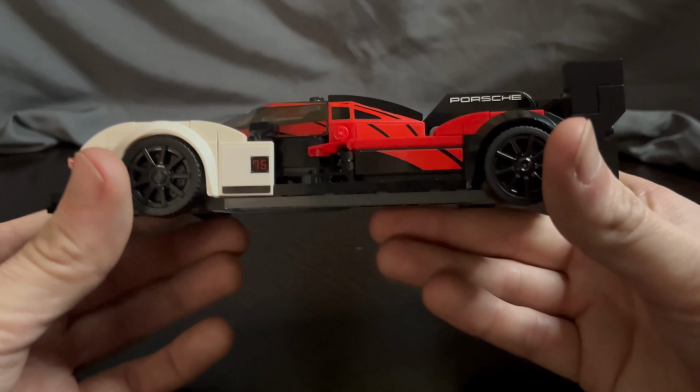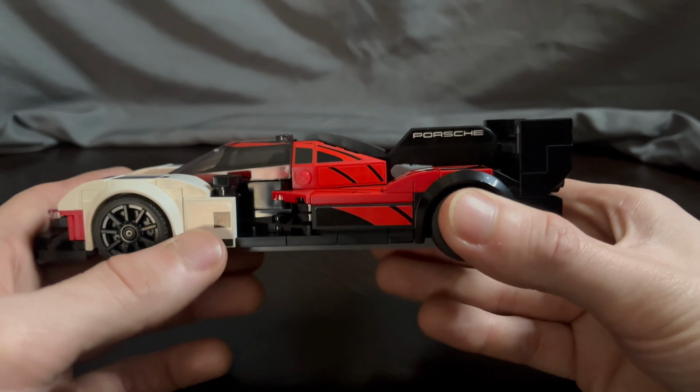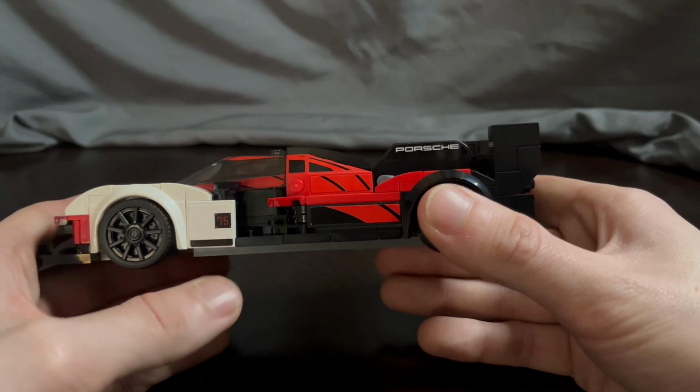You also have these wonderful stickers on the side here that represent the number that it is in the race, which is lovely. I actually learned what that was when I went to an endurance race, and I saw that and I was so confused what it was. So it's awesome to kind of see that little detail in here as well.